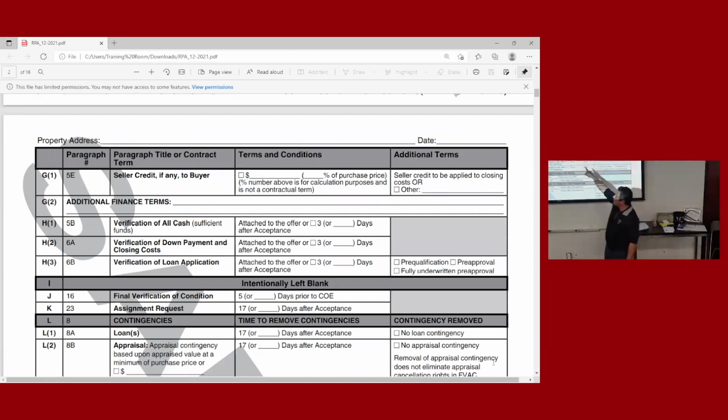So on the first line there, 5E or G1 5E, you can put in a percent or an amount. Once again, the percent is only for calculation purposes. So if you put 1%, the credit will not go up if the purchase price goes up. So if you went for 500, you're doing a 5,000 credit. Now I'm going to 550. You're not going to get a 5,500 credit unless you counter it in, because it's only there for calculation purposes. And seller to be applied to closing costs.